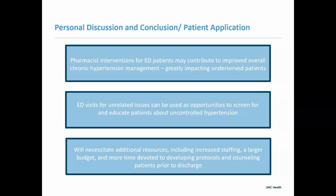And then looking at my personal discussion and conclusion, so pharmacist intervention for ED patients may contribute to overall chronic hypertension management. ED visits for unrelated issues can be used for opportunities to screen and educate these patients if they have uncontrolled hypertension. I do agree that it is a good starting block to find these patients, and also it may be a good way to target underserved patient populations who may not have a primary care provider.